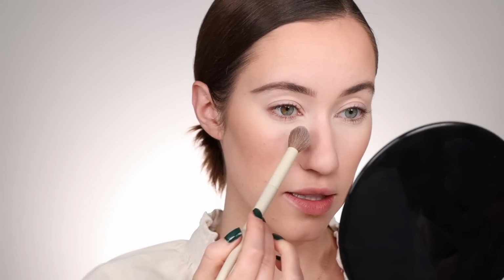Okay, I'm actually gonna take a little bit of powder and just lightly press this underneath the eyes while we work on the eyeshadow, just to ensure I don't get any fallout stuck there. If I have a little layer of powder, I can just sweep it away at the end.